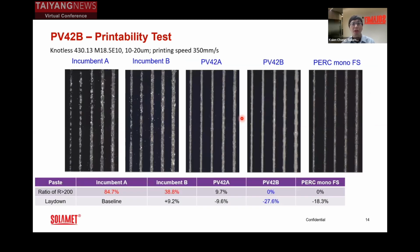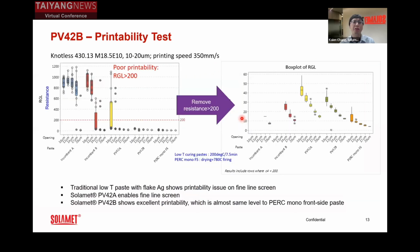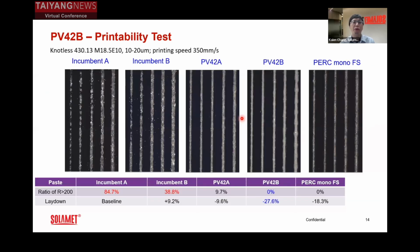process. So for page 14, here is a further elaboration by looking at the line quality from the microscope. As you can see, the result is pretty aligned with the resistance testing result for incumbent A and incumbent B, from right hand to left hand side, from 20 to 10 micron opening.